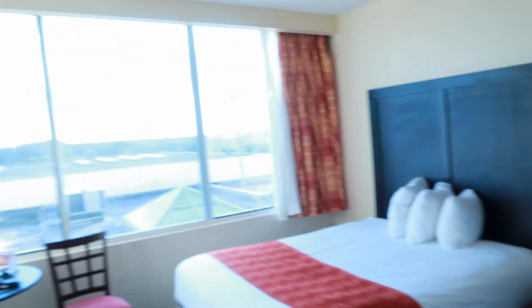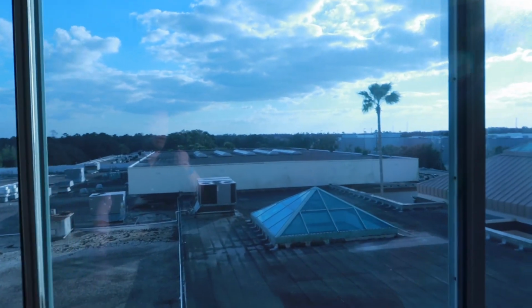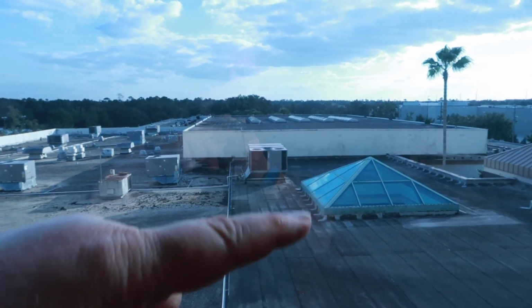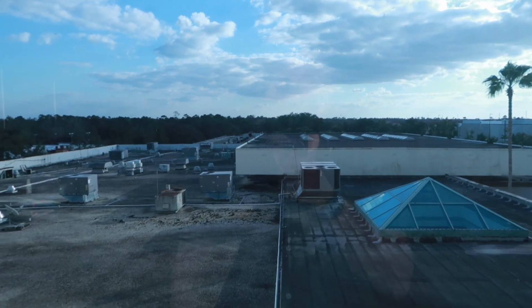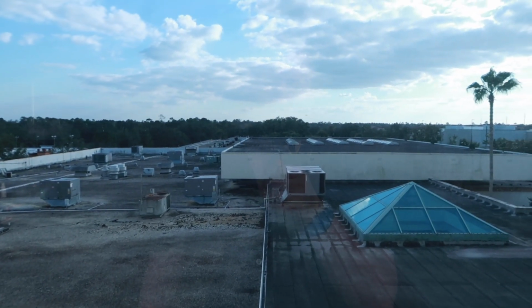Hello David. So this is our non-192 facing view. We're in the tower. This is the rest of the hotel, that's the reception. And as you can see down there, the roofs of the motel parts. It's not the best looking view, however, we're on the 4th floor.